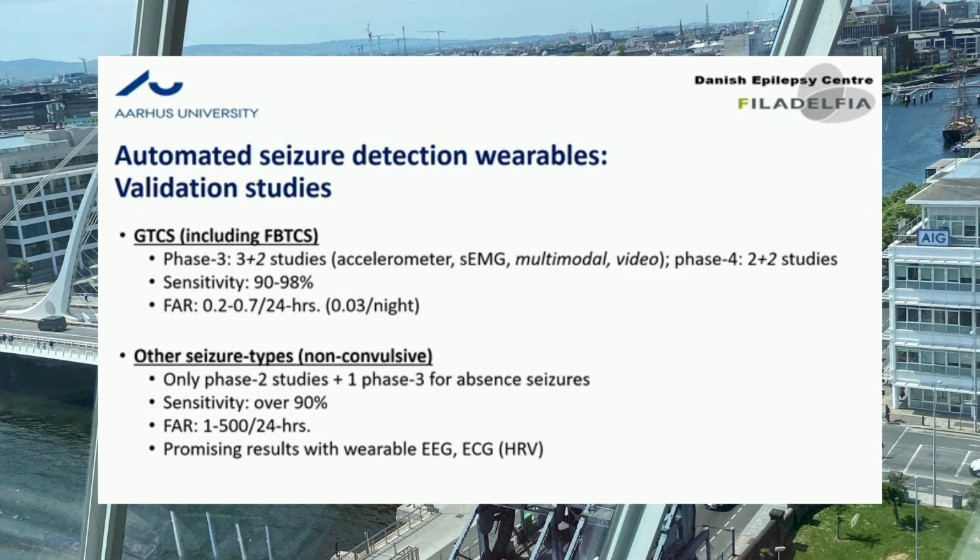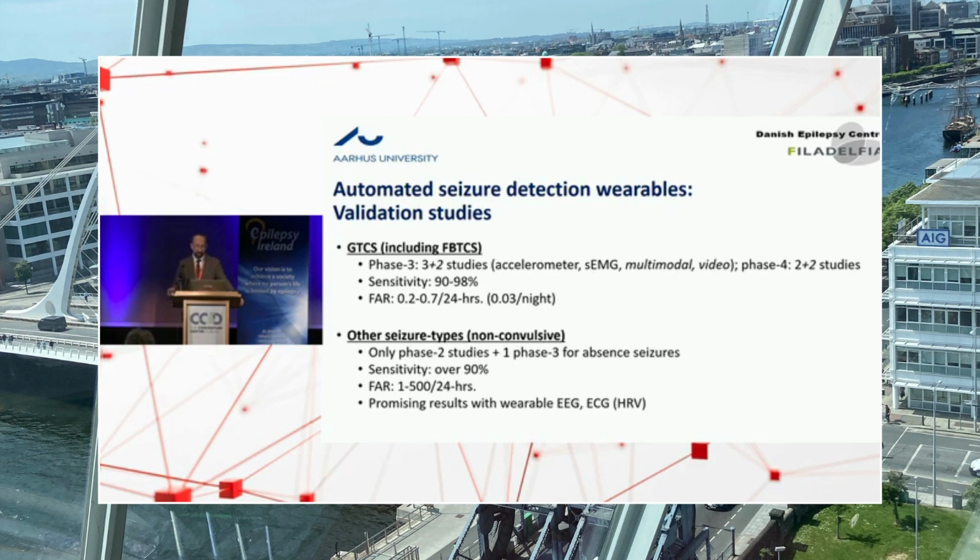Now, for the other seizure types, we can call them non-convulsive. For all the other seizure types, we only found a lower level of evidence, only phase 2 studies. And since the guideline was published, a single phase 3 study was published for absent seizures. I will come back to that later.